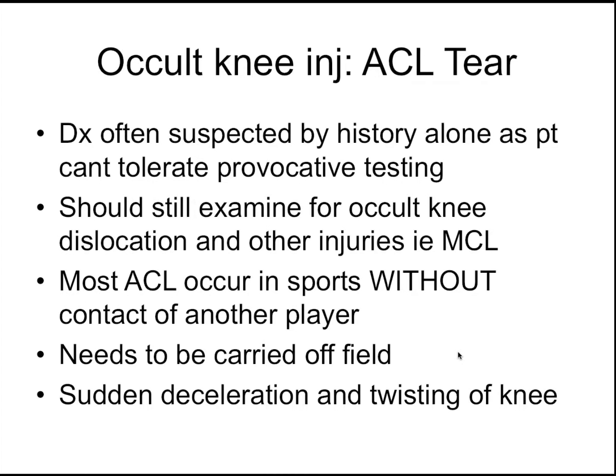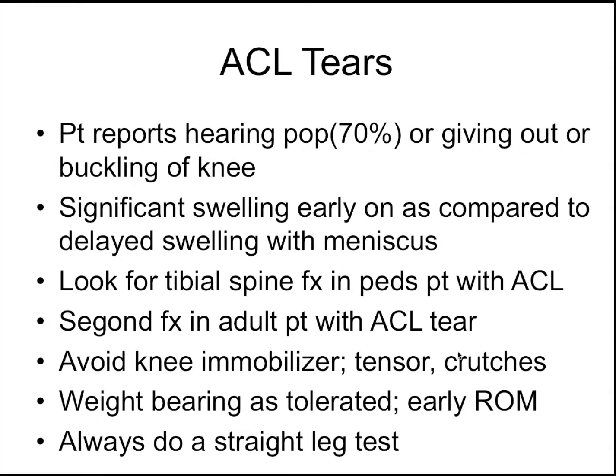And occult knee injuries, ACL. These are classic. They don't bang into anyone. They have immediate swelling. They have to be carried off the field. They can't walk on their own. A lot of these other injuries, they're able to walk off. But ACL, where they get immediate swelling, generally it's just sudden stop and turning. They feel a pop oftentimes.